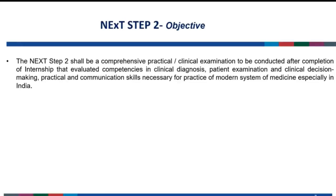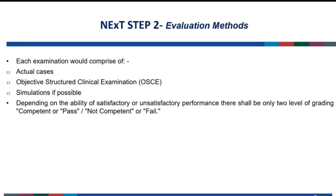Each exam will be of actual cases, that is, an objective structured clinical examination. If you don't understand this term, don't bother now. During internship, your faculty, your teachers will tell you. In your simulation lab, they can ask you to intubate a dummy or whatever. That will depend on the university exam which is going to be conducted. But in this also, we will try to make the assessment uniform and the same for all interns all over the country. So it is going to be only pass or fail.